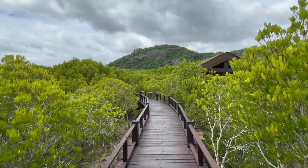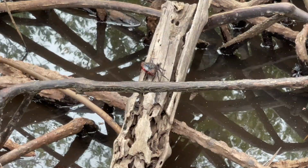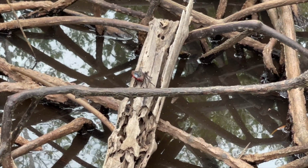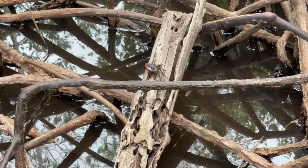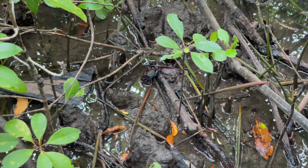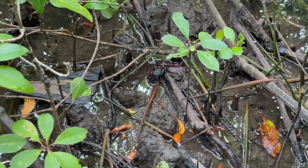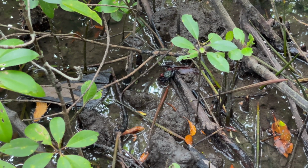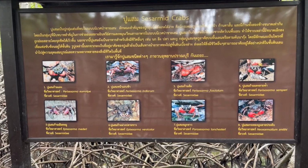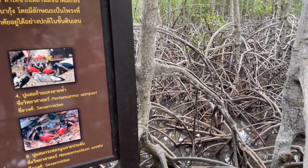And as you walk through the path, the tree changes to barren branches. Other highlight is when you walk along, make sure you check through the floor to see some of the crabs or the animals that are living on the mangrove forest. And sometimes you really have to stop and look really hard to see what there is. But there is signs in English that tells you what to expect in each of the stations along the mangrove path.